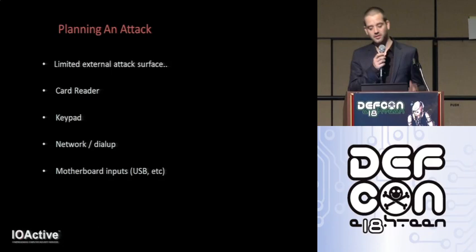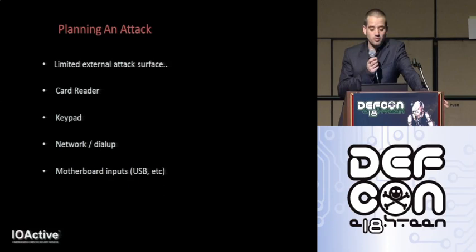Maybe master passwords left in by developers, backdoors, what have you. And then the network, so any open ports, answering phone line, any options for any possible remote attacks. And of course the various inputs on the motherboard itself, but of course this requires access to the motherboard itself.